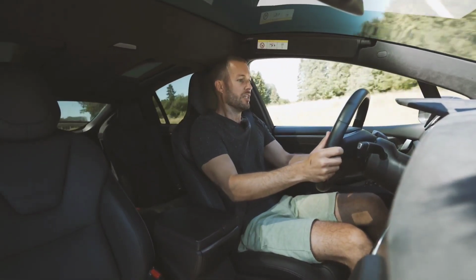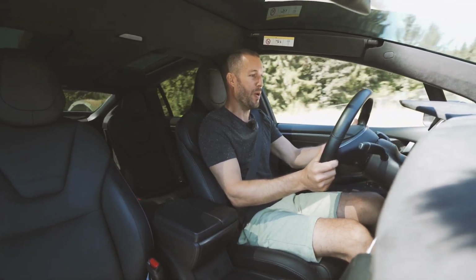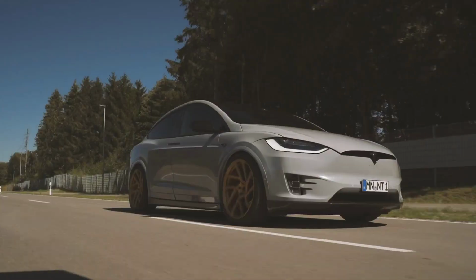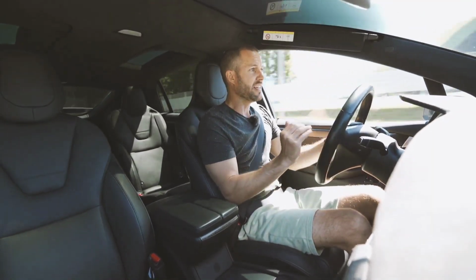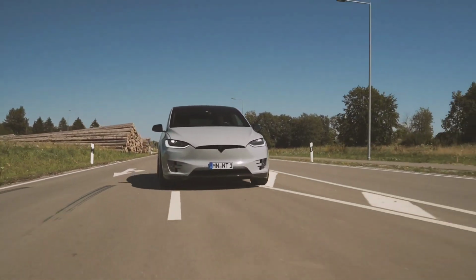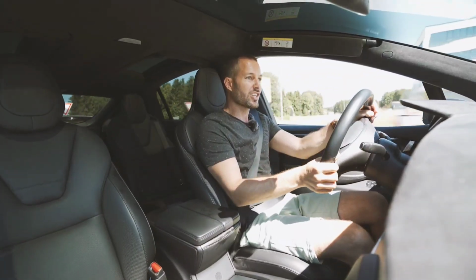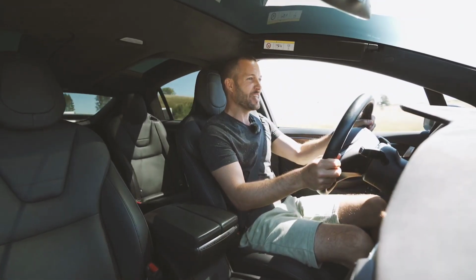Yes! Holy moly! The surge, once you give it the beans, is extreme, and it's a lot of fun, I can tell you that. And then it sort of eases out. So I'm going to go hard on the brakes. Oh, there you feel the weight. You actually can't believe you're driving something that weighs 2.5 tons. I could get used to this.